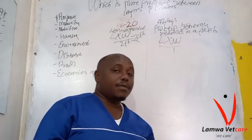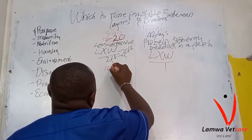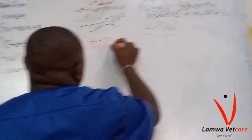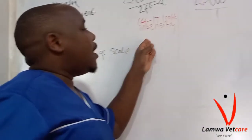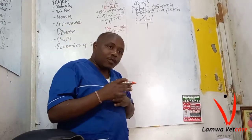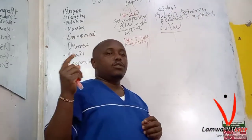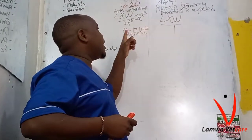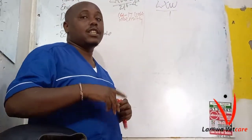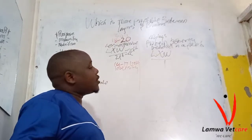Our next point is on environment. Layers need 14 to 17 hours of light. The reason being, an egg takes more than 24 hours to mature and be laid. The egg you ate in the morning took more than 24 hours to form. Light is a necessity in laying. That's why 80 to 90% of the production is in the morning hours. So with 14 to 17 hours of light, you are able to maximize production on layers.